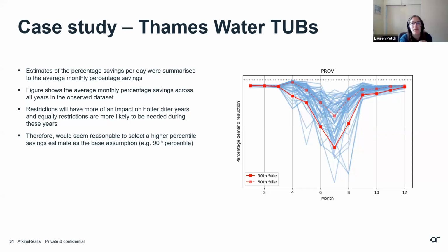So then this is when we are extrapolating forward to get an idea of what savings might be. So we calculated the savings. We ran the TUBs coefficients through each year of the observed data that we had, and then summarized all the estimated savings as an average per month. And that is what you can see in the blue lines. So this shows the spread that you could get across different weather conditions, because if you're in a situation where you would have been using more water, then a demand restriction is going to have more impact. And that's why we can see there's more impact across the summer months when people are watering their garden more.